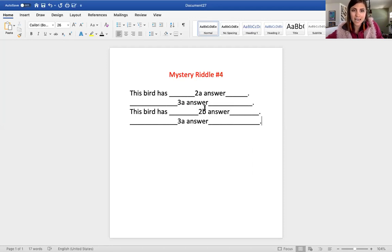Now let's take a look at the next line. It says, this bird has, and it says 2B answer. 2B, I put gripping toes. This bird has gripping toes, and then it says 3B answer. This bird has gripping toes to grab onto branches or to grab fruit and nuts. What is my bird? Awesome.